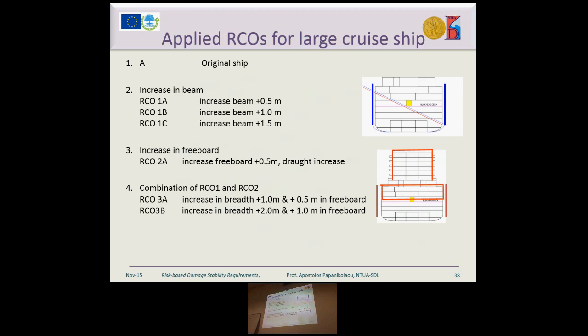So what was studied here? Increase of beam. This was risk control option 1, 1A, 1B, 1C. That means increase of beam by half meter, by 1 meter, by 1.5 meter. Increase of freeboard. This is the option 2A. Increase of freeboard by 0.5 meters, and then increase of draft. Because if you increase the freeboard, then you add some weight, and then the draft also increases.